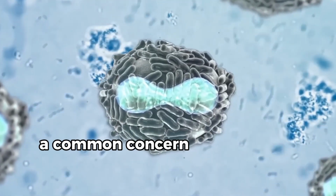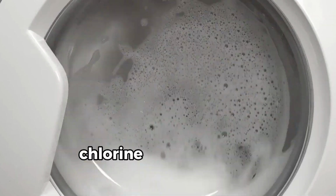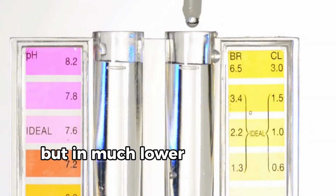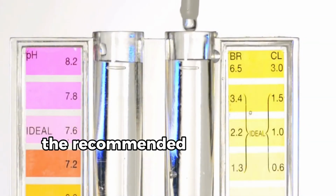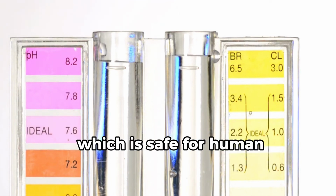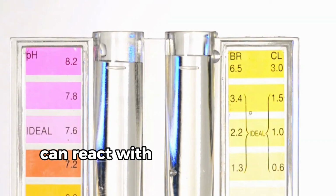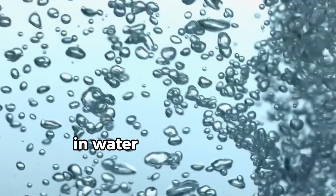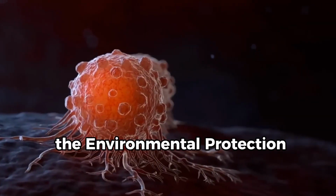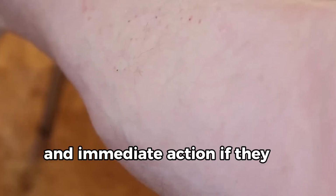A common concern is whether the chlorine that destroys cells in the water will affect us. Chlorine added to water is the same as the chlorine used for cleaning, but in much lower concentrations. The recommended concentration globally is 4 milligrams per liter, which is safe for human consumption. Although some studies suggest that chlorine can react with organic substances in water and form potentially carcinogenic byproducts, the Environmental Protection Agency requires regular monitoring of these levels and immediate action if they rise.